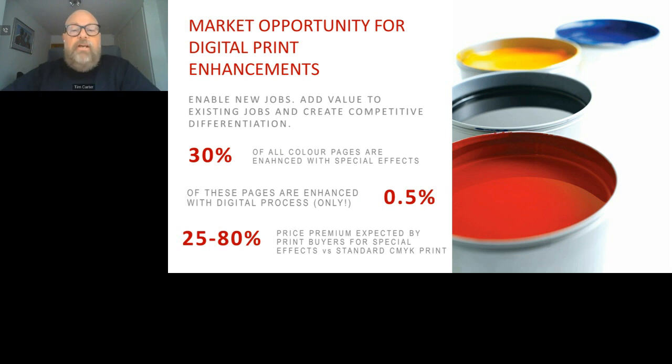Before we move on to the main part of our event, I want to finish on the market opportunity. There are, as many of you well know, two basic strategies for a print service provider. You can focus on either driving value upwards or cost downwards. It's difficult to pursue both strategies at the same time. With a value-driven strategy, you'll be delivering quality improvements. And according to Infotrends research, 30% of all colour pages, that's both offset and digital, receive some type of special effects enhancement. But only 0.5% of these pages are being enhanced with a digital process. This means there's a huge opportunity for digital print enhancement.